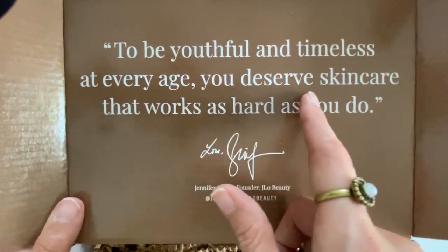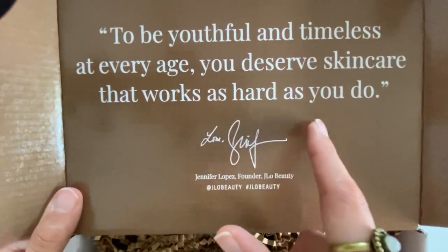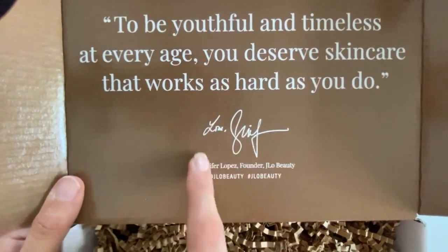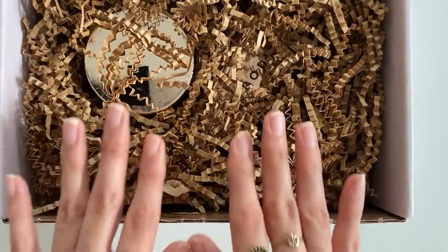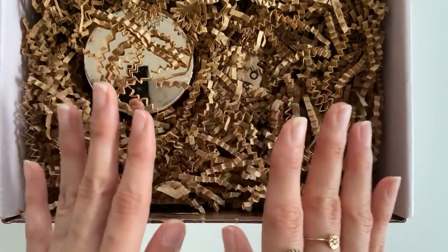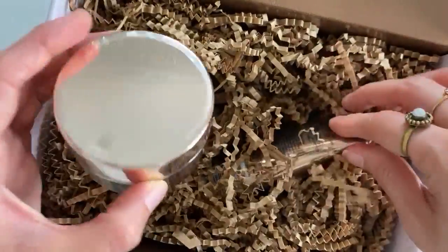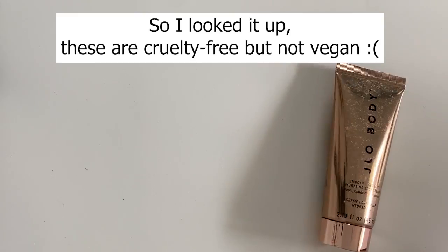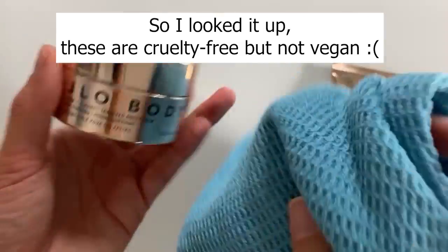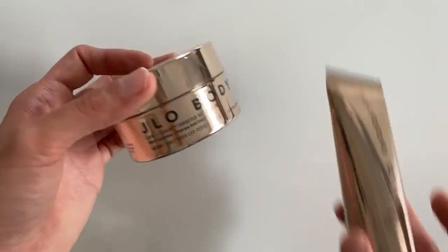To be youthful and timeless at every age, you deserve skincare that works as hard as you do. And we can see here JLO Signature. So this is a brand that is new to this channel. From my understanding, everything is cruelty-free, but some products are vegan. I like the metal color of the packaging. It looks so fancy.